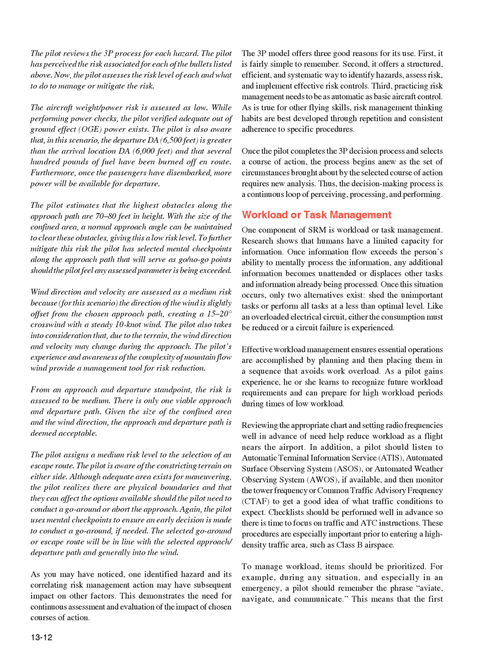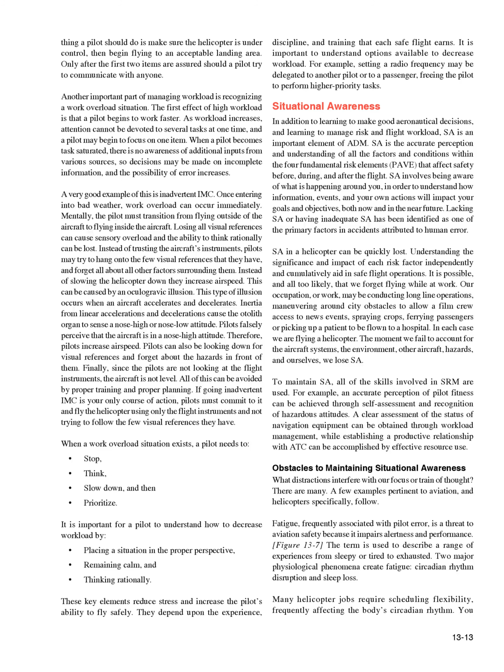For example, during any situation, and especially in an emergency, a pilot should remember the phrase aviate, navigate, and communicate. This means that the first thing a pilot should do is make sure the helicopter is under control, then begin flying to an acceptable landing area. Only after the first two items are assured should a pilot try to communicate with anyone.